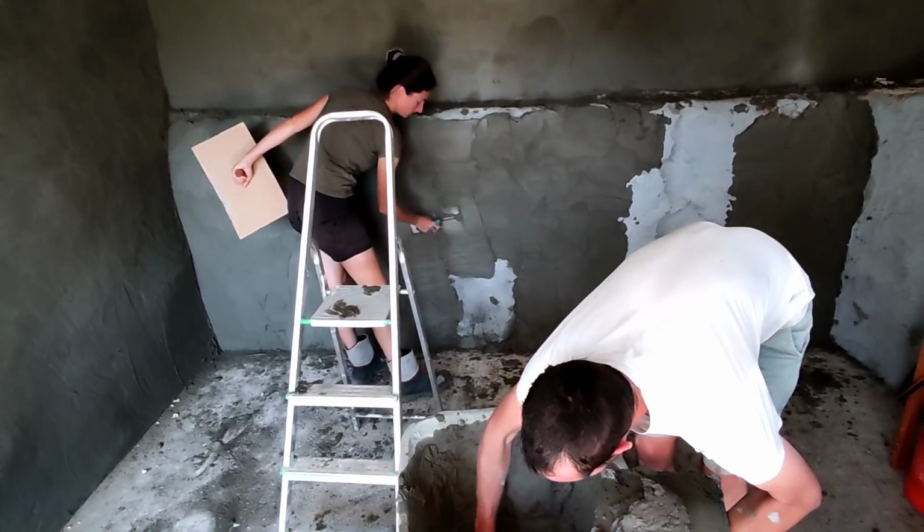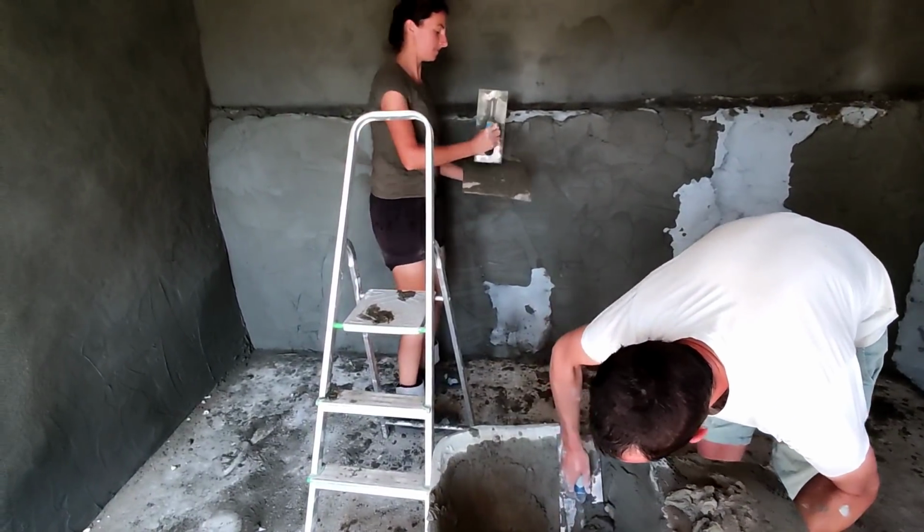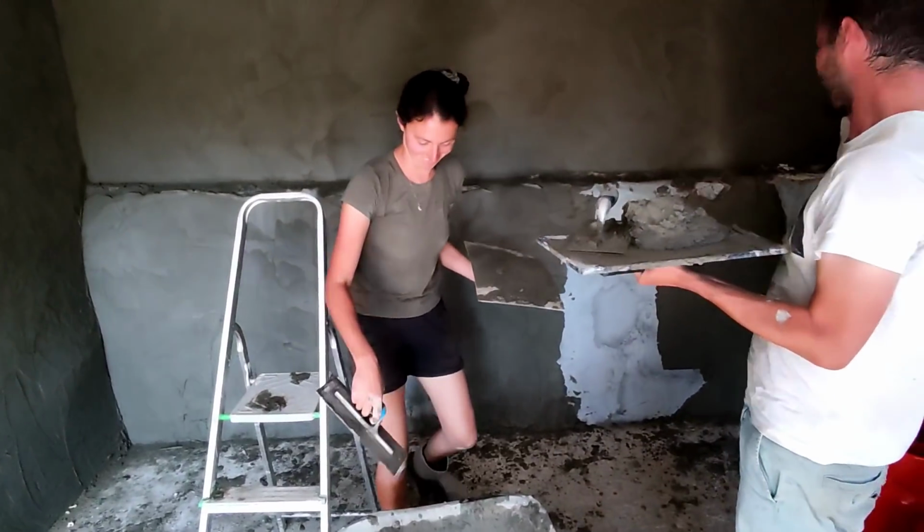Look at these pair go now. Proper industrious. Frankie on the road, building contractors available for hire.